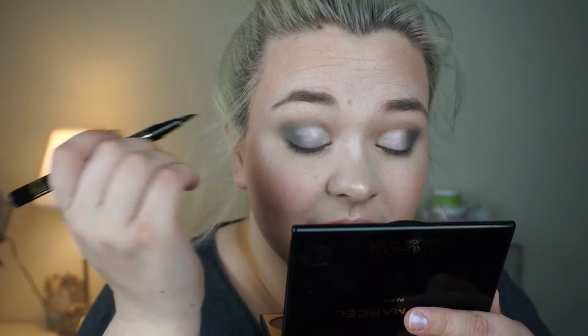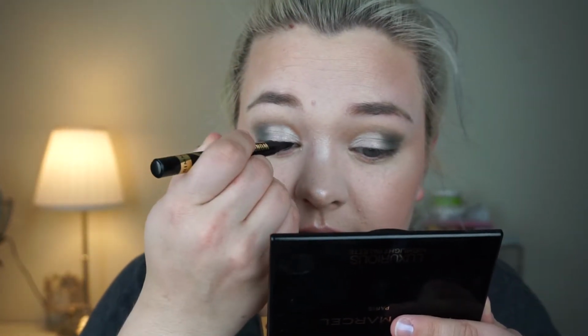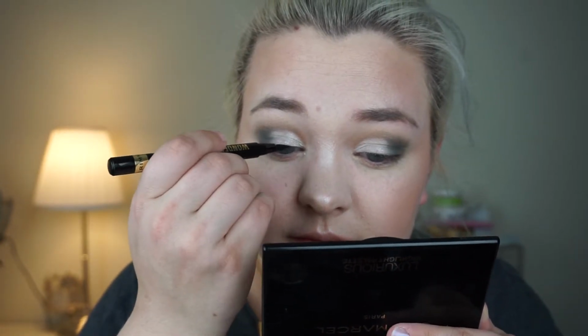Okay, well, it's probably about to mess up the entire eye look that I just worked so hard to do. So you know what, I'm just gonna do a line instead of a wing liner. I guess it's not awful. I just don't think it's amazing. It's okay. I feel like it's not very black. It's a lot more like charcoal gray, you know? Just my feeling.